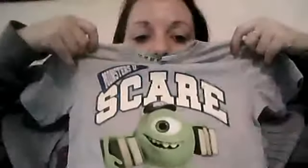What else did I buy? I bought a couple of t-shirts for Edward. One of them he's got on now though, because I couldn't find another one, but I want to show you guys what I've got. This is a Monsters Inc. University top, and it's got Mike on it. I giggled because Mike's got braces. You can't really see it, but he's got braces on. And yeah, I loved it.